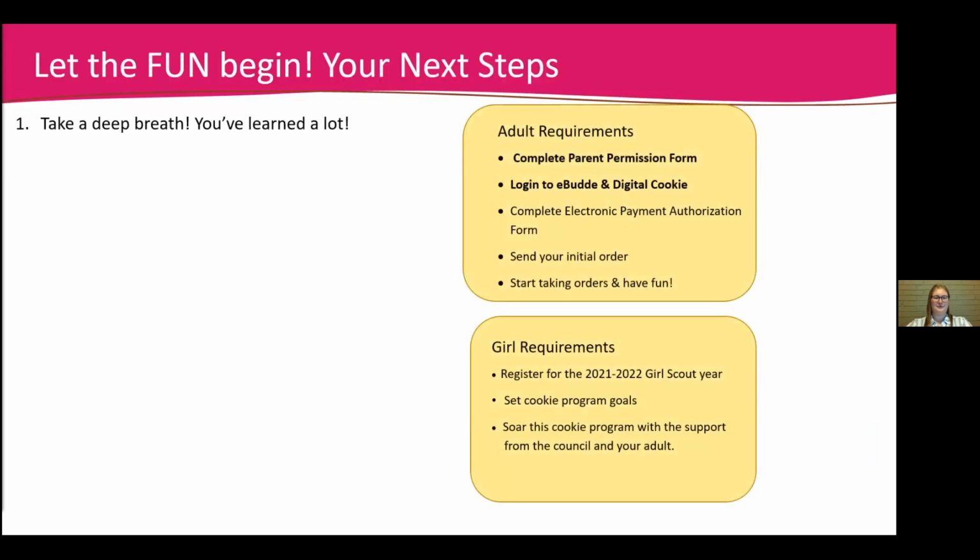All right, that was a lot. So we're going to take a breath, take a little pause. Hopefully that wasn't too much, but we wanted to give you a clear picture ahead of time on what cookie season looks like, not only as the girl and parent, but as the volunteer managing the troop, since you'll have that extra responsibility this year.